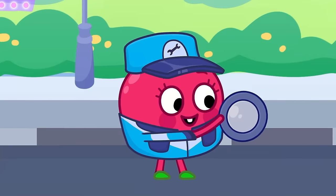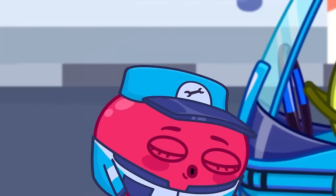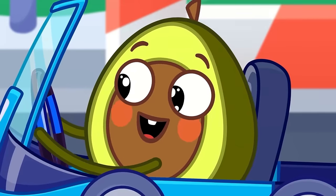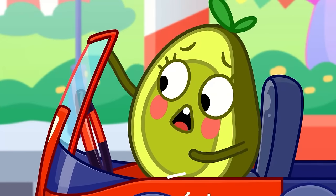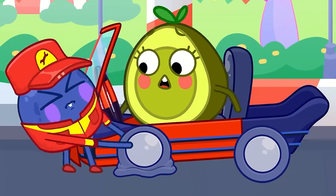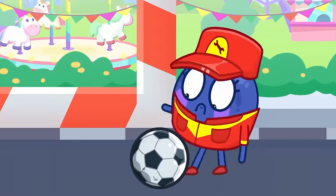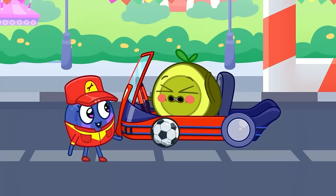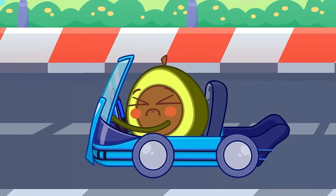Cherry will put on a new tire. Now Pit can race again. Blueberry, Penny needs a new tire. Uh-oh, Blueberry wants to use the soccer ball as a tire. But there's the real tire. Now what's wrong?